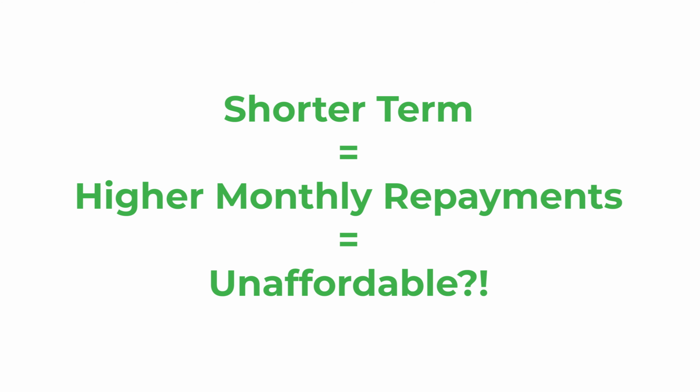Something else to note is the shorter the term, the higher the mortgage repayments will be, which could then mean this is unaffordable to you. All parties involved in the mortgage application will have to take out independent legal advice to make sure they are fully aware of the implications of what they're entering into.